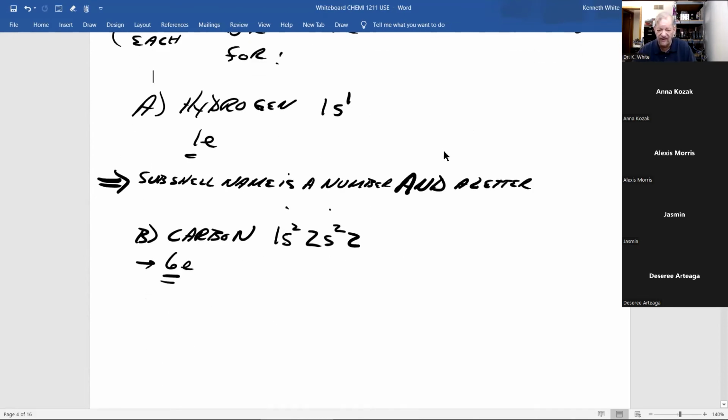But how many do I have left to go? Well, let's see. First of all, now I go to 2p, and I have 4. Remember, 2 plus 2 equal 4. So 6 minus 4 equals 2 electrons left to go. I can put max 6, but I only need to put 2. So the electron configuration for carbon is 1s2, 2s2, 2p2.